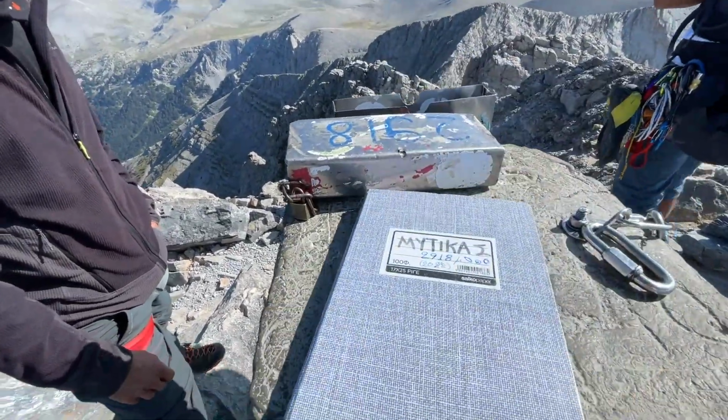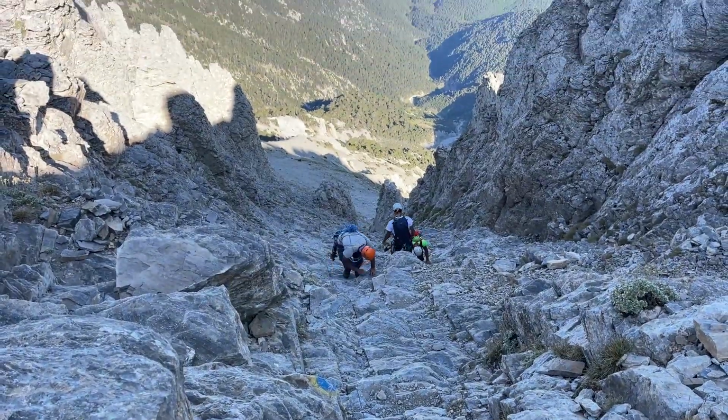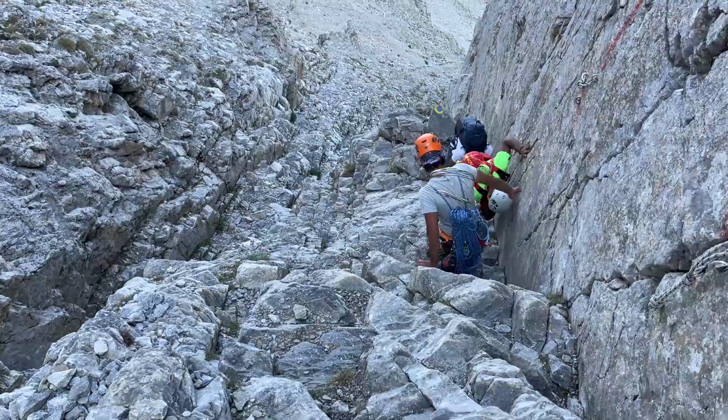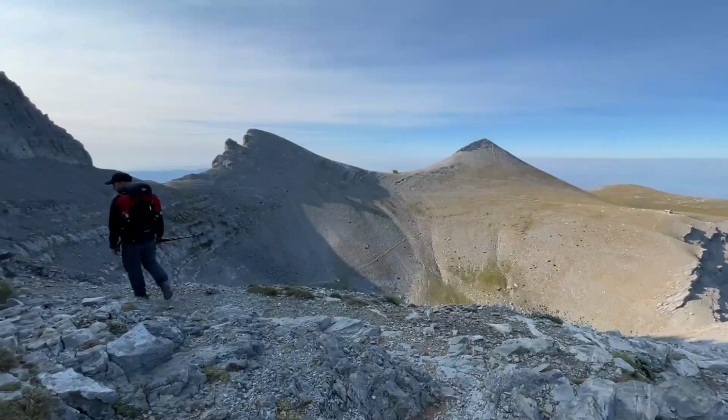The view of Mytikas is not particularly stunning, and it was very windy on the top. So we set off down relatively quickly, and this is much, much tougher than going up. We saw another chamois and then made it back down.